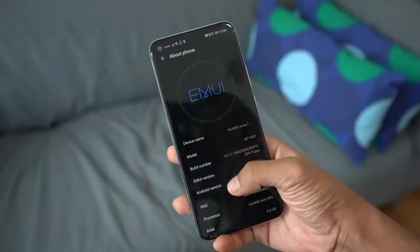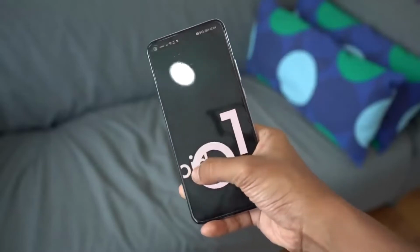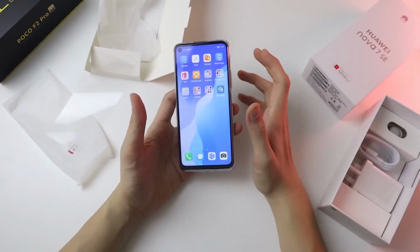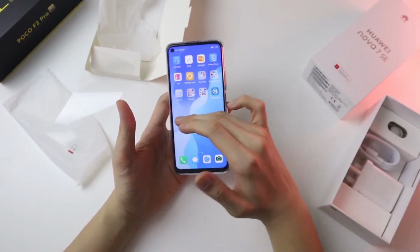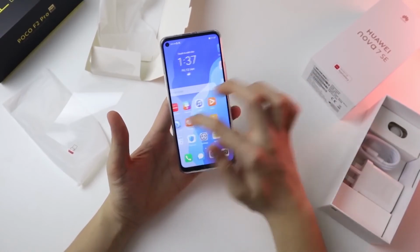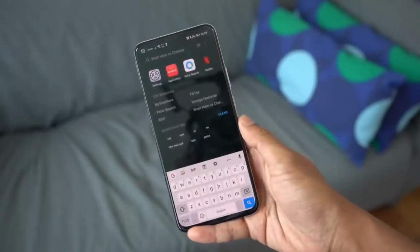GSM: 850, 900, 1800 and 1900. Mobile network: 2G, 3G, 4G and 5G. WLAN: Wi-Fi 802.11 a, b, g, n, ac. Bluetooth: v5.0, A2DP. GPS: A-GPS, GLONASS. NFC: Yes. FM radio: Yes. USB: USB Type-C. Audio: No.